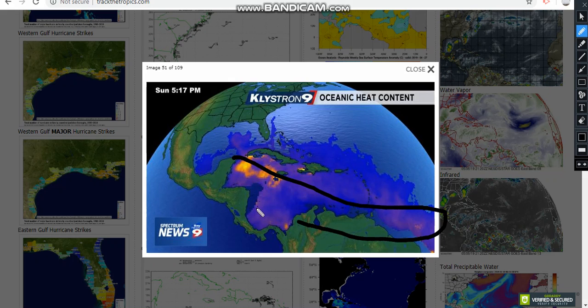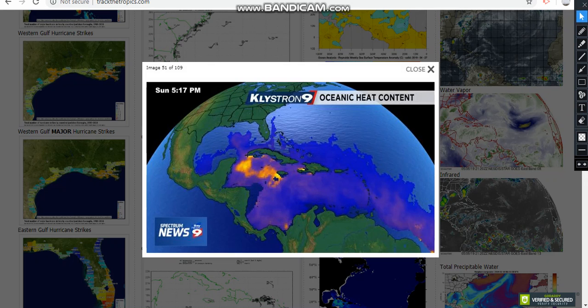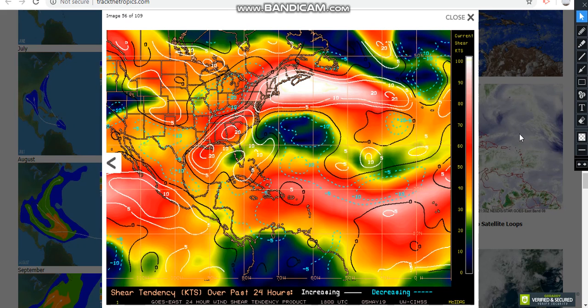So we do definitely have some oceanic heat content in the Caribbean. Sea surface temperatures are in the 80s. So favorable conditions for development are good. The dry air is low. We just have one problem: wind shear.